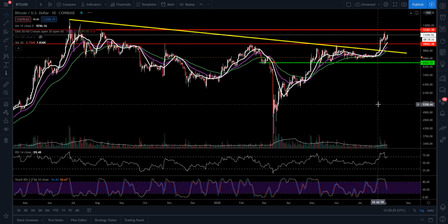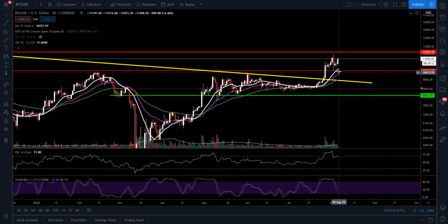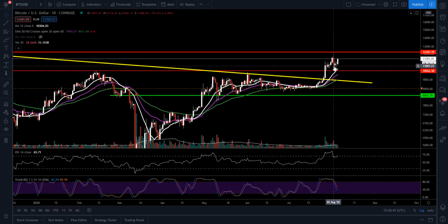But what's important next for us, it's this bounce that we're getting out of here. So we basically came back, we almost tested this 15 here, and now we're trying to move to the upside. And what we're trying to do is get over top of 11,845, then that 12,387, and turn that into support so that we potentially can go up there and test that $14,000 range. But this bounce is going to be important.